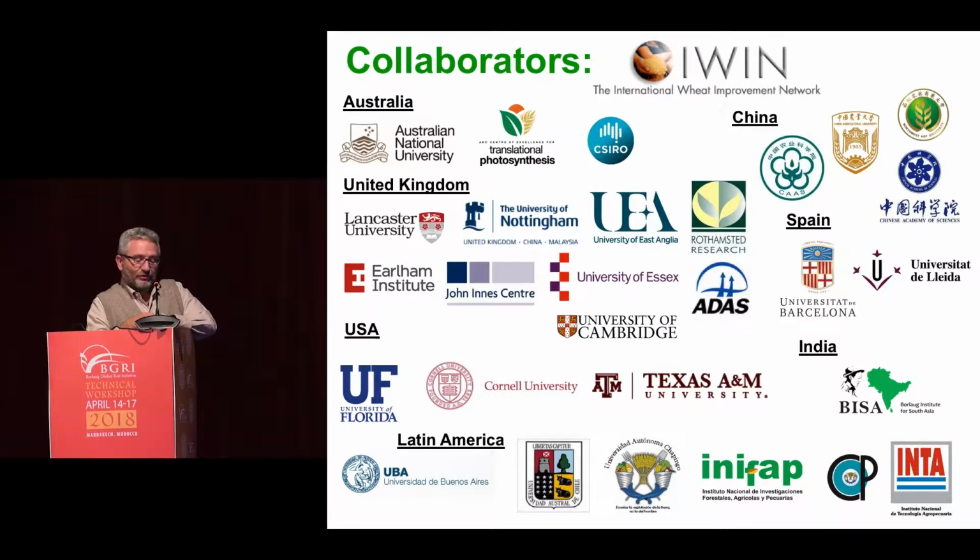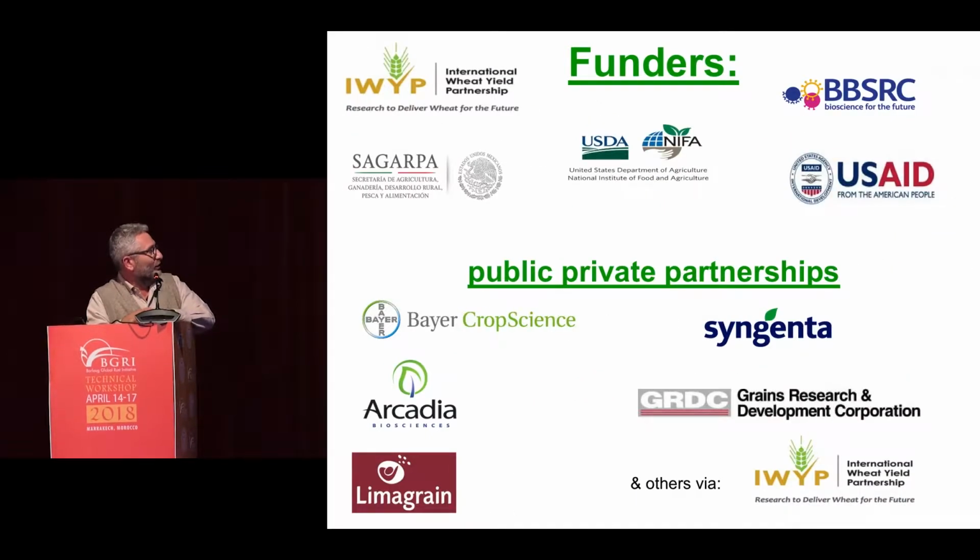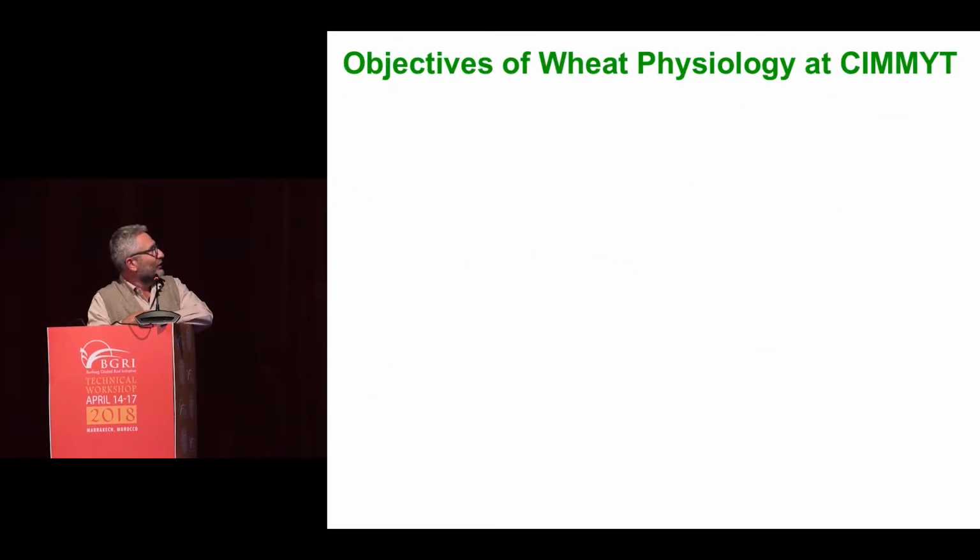Many collaborators, too many to go into, but from all continents, as you can see. And of course, a complex mosaic of funding, including several public-private partnerships. So that's a little bit of background before I get into the talk.